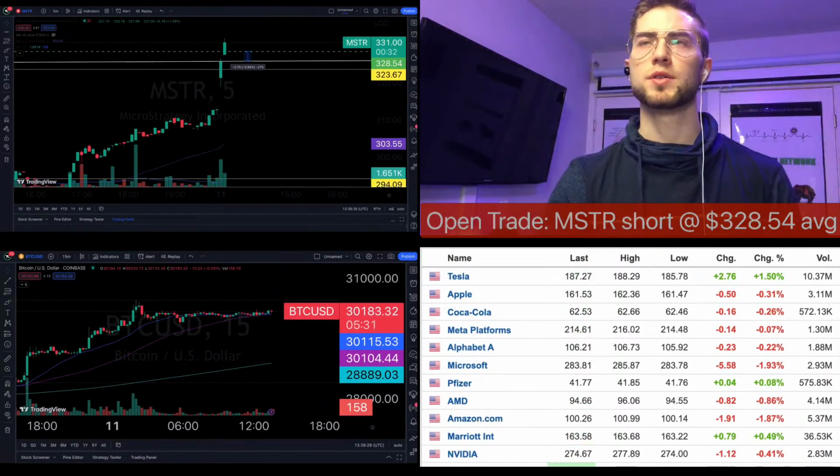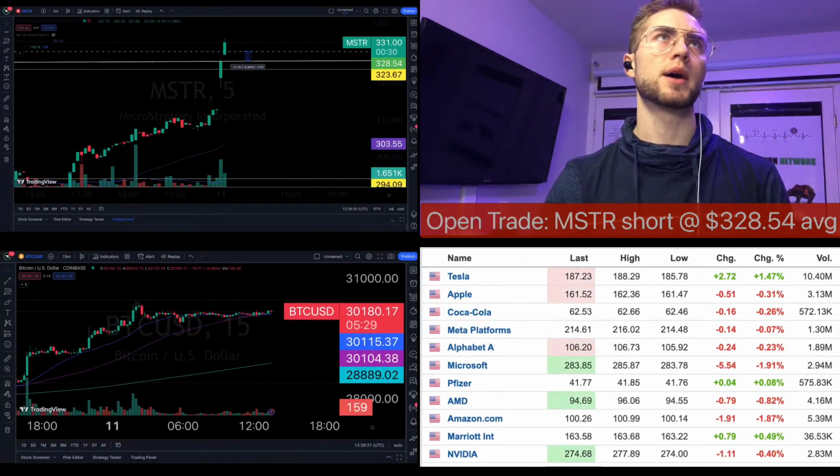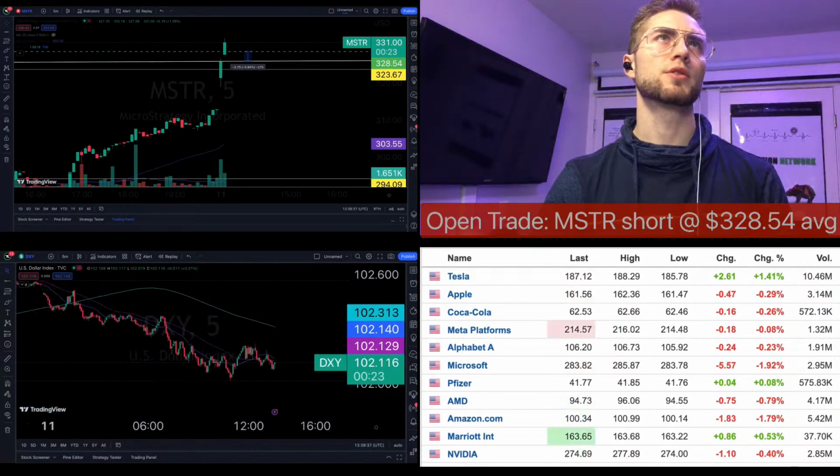Bitcoin's still acting well. The dollar's trying to get a little bit of a bounce. China stocks are now coming in. Costco remains strong. JP Morgan and KRE are seeing a little bit of weakness in distribution, but still acting well.